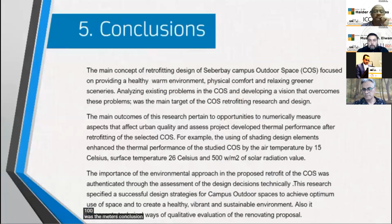Conclusion: the importance of the environmental approach in the proposed retrofit of the COS was authenticated through the assessment of the design decisions technically. This research specified successful design strategies for campus outdoor spaces to achieve optimum use of space and to create a healthy, vibrant, and sustainable environment. Also, it represents technical ways of qualitative evaluation of the renovating proposals.